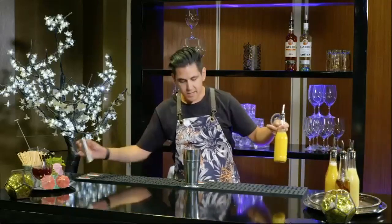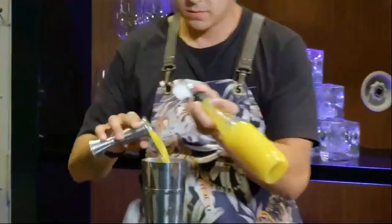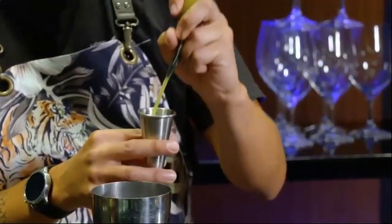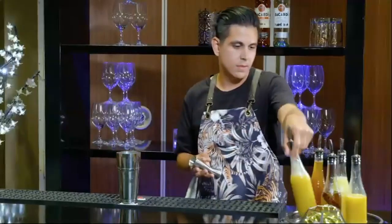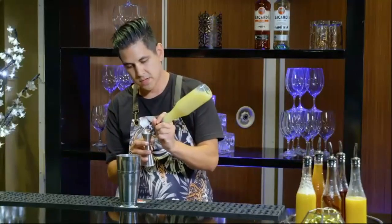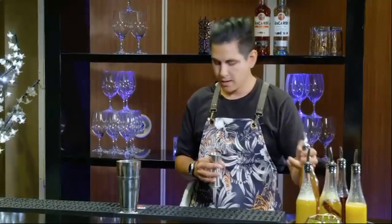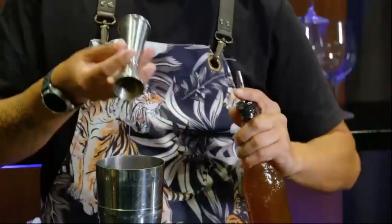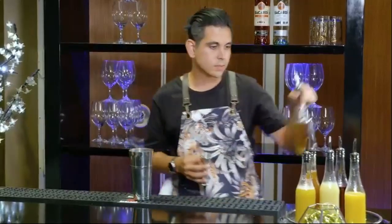So we're going to start by adding 2 ounces of orange juice. Then we're going to add 2 ounces of pineapple juice. One ounce of lime juice. Half an ounce of falernum. And we're also going to add half an ounce of cinnamon syrup.